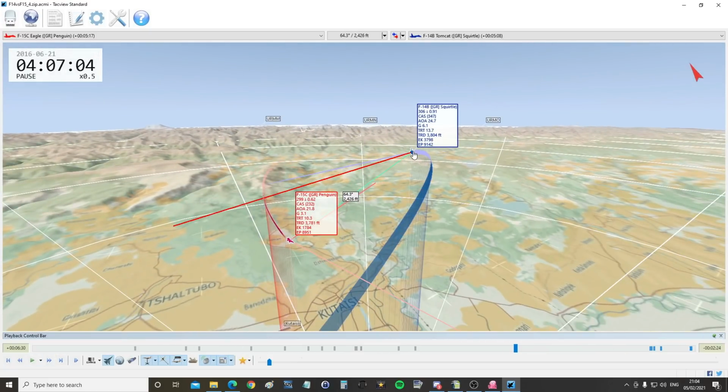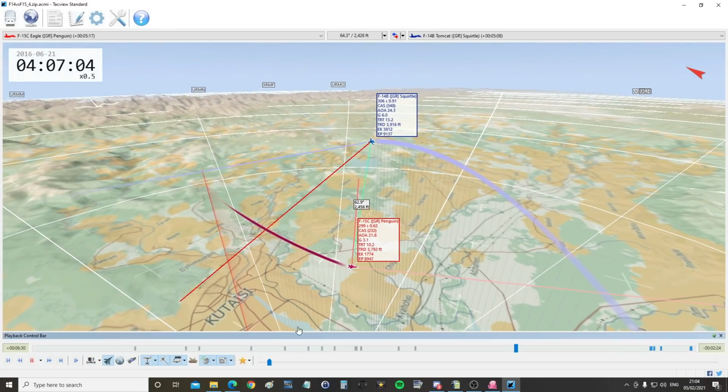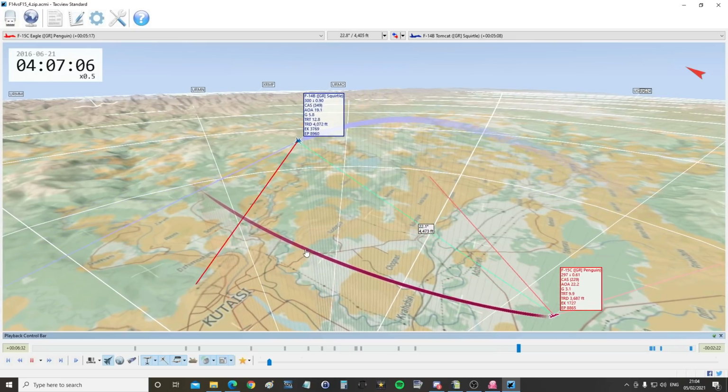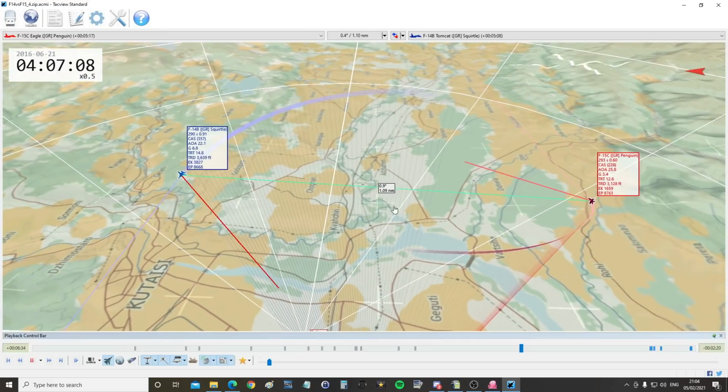So the interesting thing here is, I know Squiddle's got a lot more speed, but positionally, you've perfectly neutralised each other out, haven't you? Mm-hmm. I'm having trouble at this altitude, like Penguin mentioned, maneuvering the plane. You're at 30,000 feet in a Tomcat. That does not work. Yes.